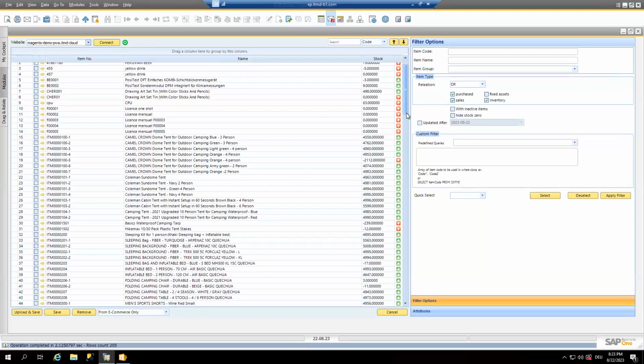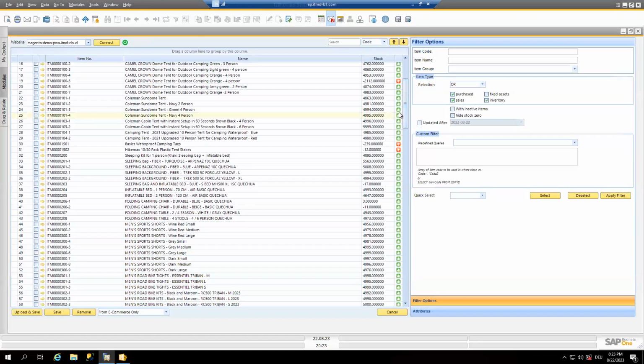Here we can see items in Business One. What we see in green means the item is already on the e-commerce. In red, it is not. Then from here, we can apply filtrations. We can search for item code, name. We can call an item group as well.